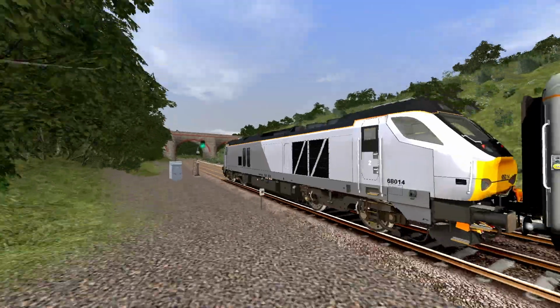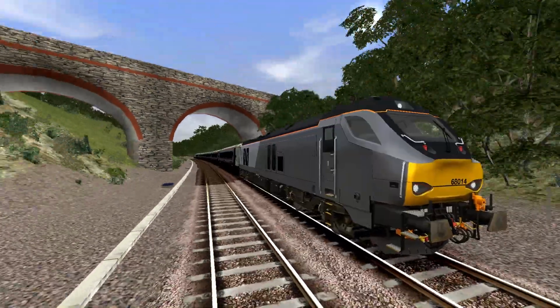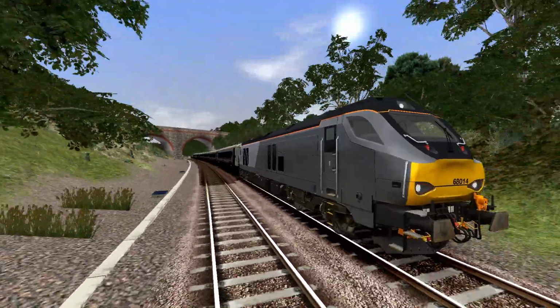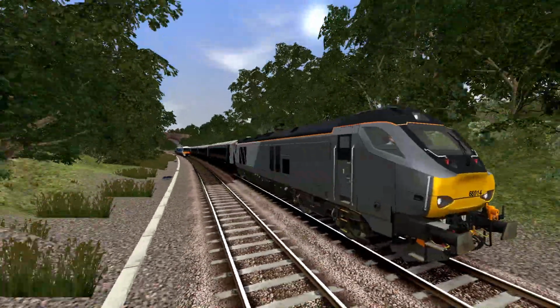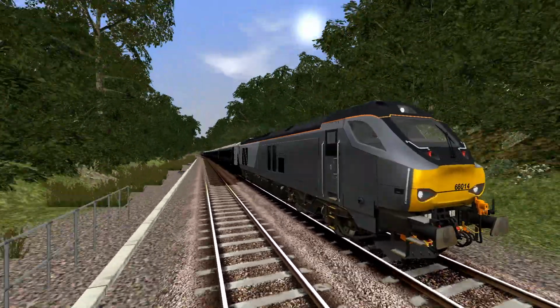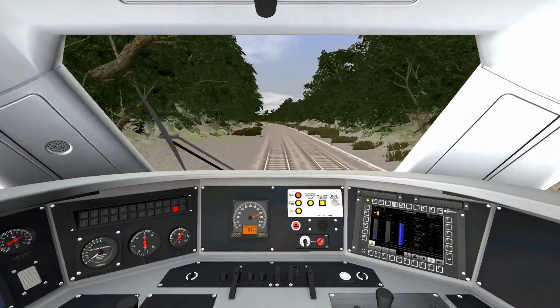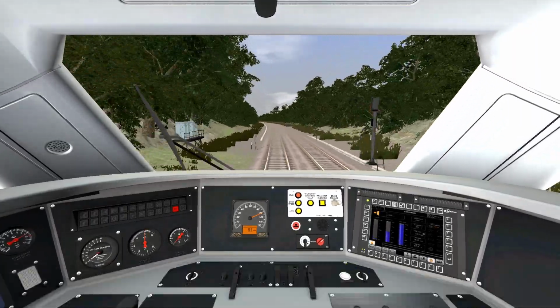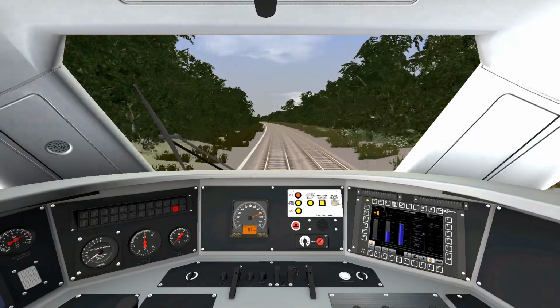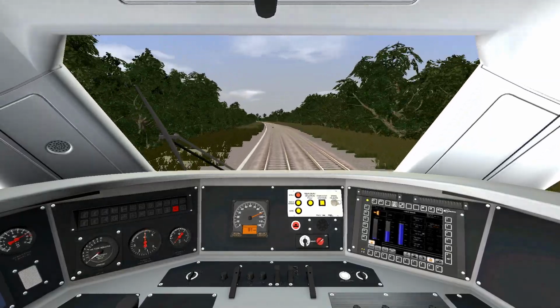So yeah, I really do love the 68 EP. Yeah, the original Dovetail 68 was full of bugs. Like the headlights didn't come on, the speedometer was broke, the sounds I don't want to remember. So yeah, it's a good thing that AP can always come along and fix Dovetail's crap.